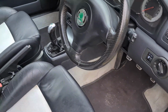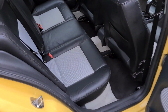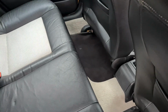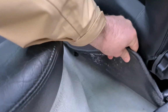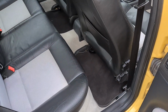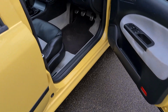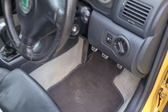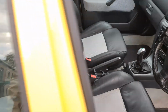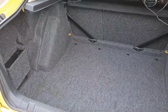You might have noticed just then that this has got the grey carpet in, the light grey carpet. I know a lot of people switch these out for black ones out of a Golf, or they dyed the originals, but this one's got the original carpet in, which just looks amazing because it pretty much matches the panels in the seats. And I briefly showed you then, but the boot on these things is absolutely massive.